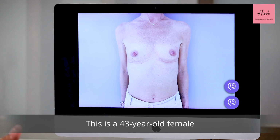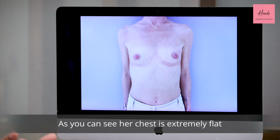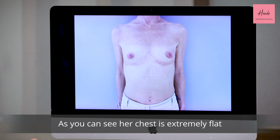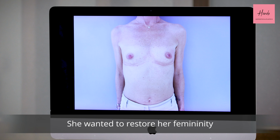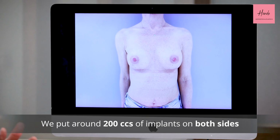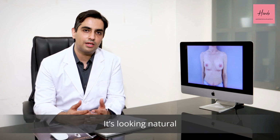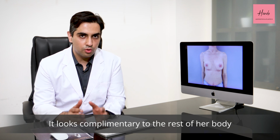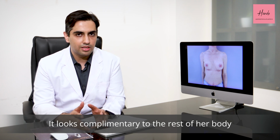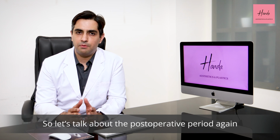This is a 43-year-old female who came to us all the way from Poland to get her breast augmentation. As you can see, her chest is extremely flat, there is no volume, and she wanted a more feminine figure. She wanted to restore her femininity and to look more beautiful. We put around 200 cc of implants on both sides, and as you can see, the result is beautiful. It's looking natural and it doesn't look as if something has been put onto her chest. It looks complementary to the rest of her body, and that is how she felt at the end of the procedure. So let's talk about the post-operative period again.